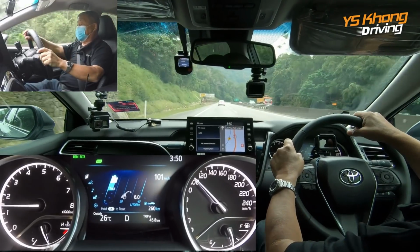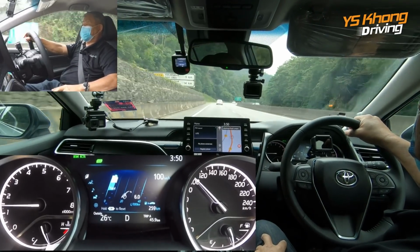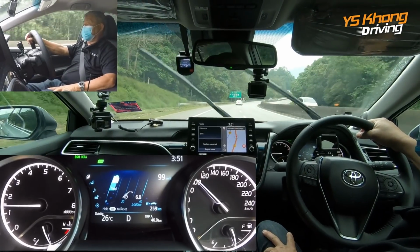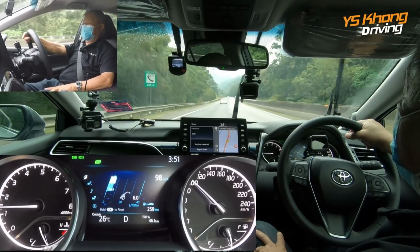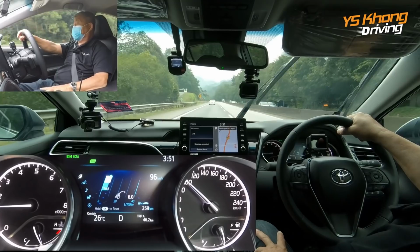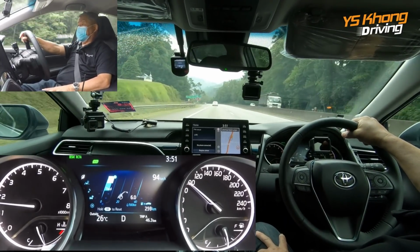Okay, we have 6.0 and we have done 45.8 kilometers. Okay guys, so even if we have to stop at 50, I am pretty sure it's a good result. We already showing 6.0 and 40. Average will be 5.8, right? To 6.1. Yeah, about that lah.